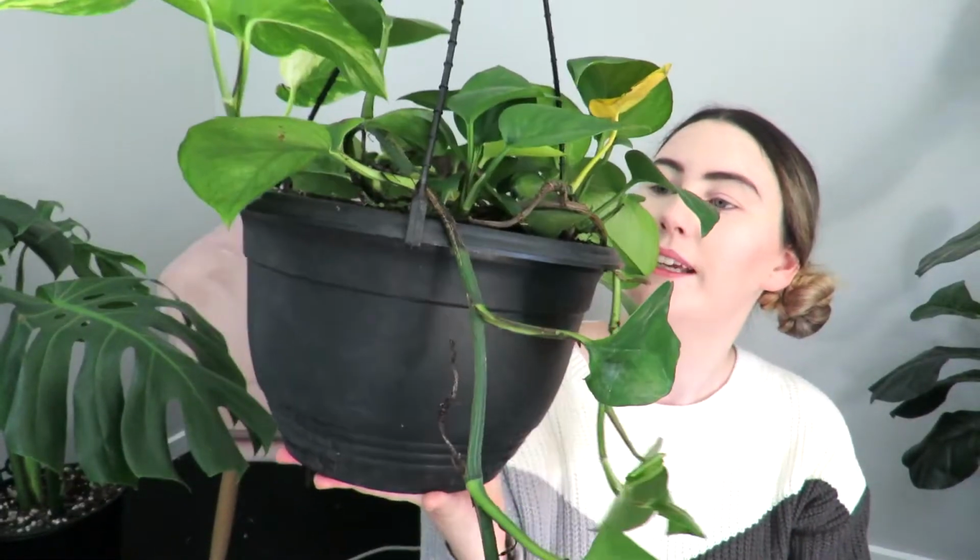Okay. The most exciting thing from Bunnings. I'm so happy about this. Yay, I got a plant. This one's gorgeous. So technical name, I can't pronounce that, but it's Devil's Ivy. It's so nice. It's got a couple of yellow leaves. Oh, it's not even attached, okay. Never mind.